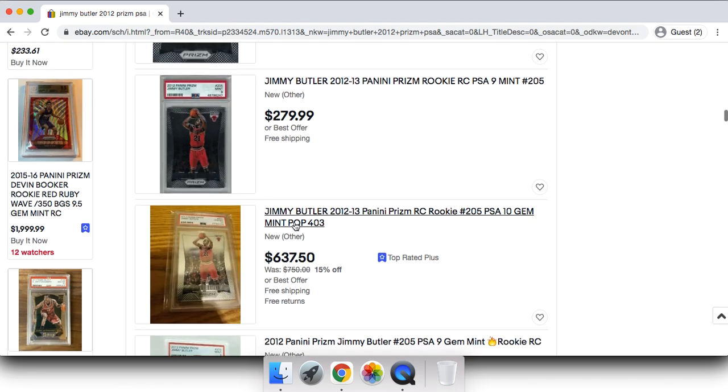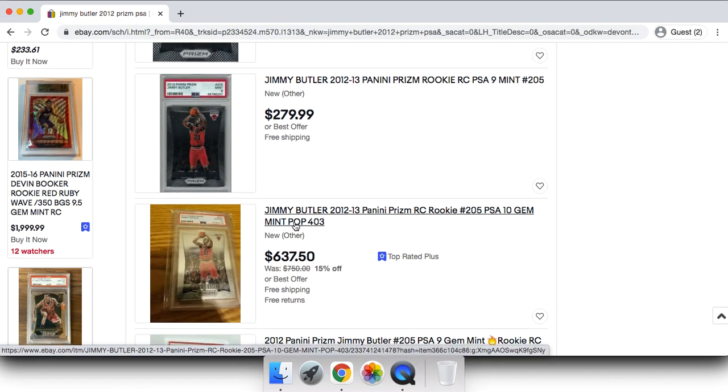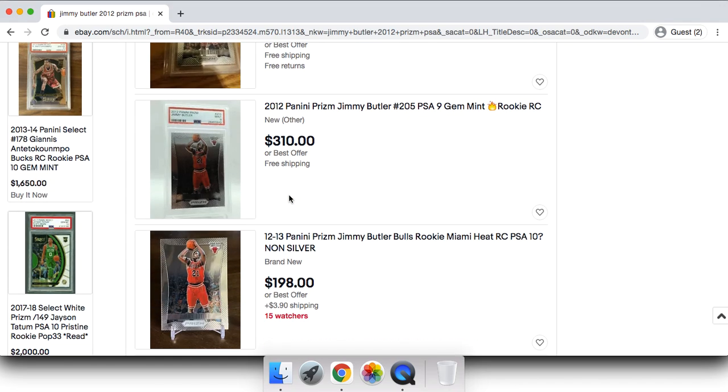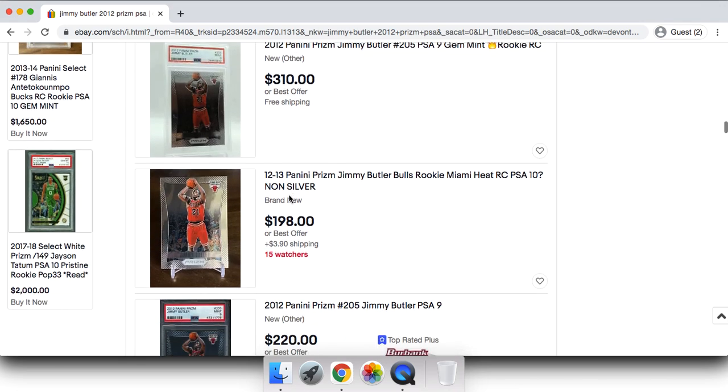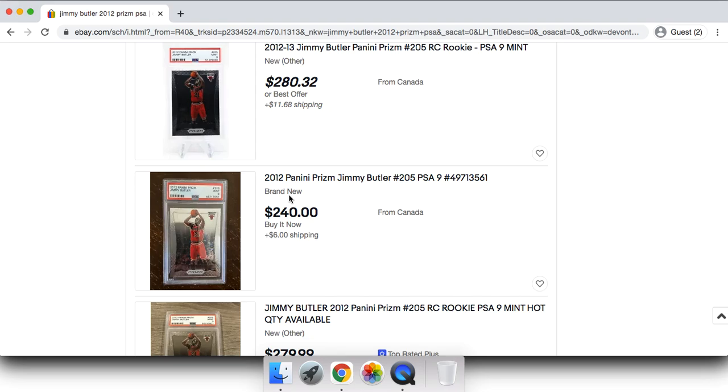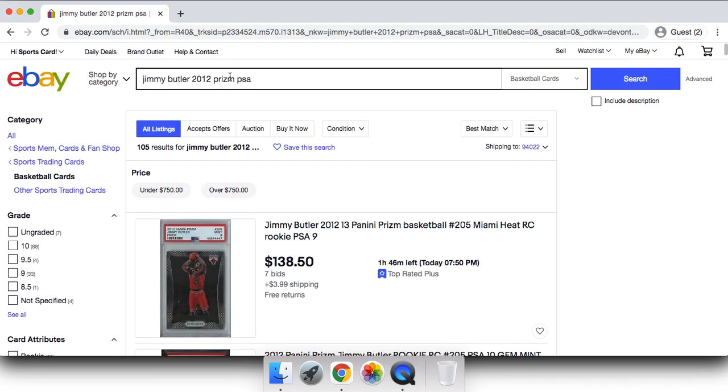So I think Jimmy Butler's prices can really get up to where they were in the playoffs if he does have another big season. I really think this is a very good buy at the current prices. As the season goes on, in the playoffs, Jimmy Butler takes his game to the next level. So I definitely believe that is a very good buy right now.